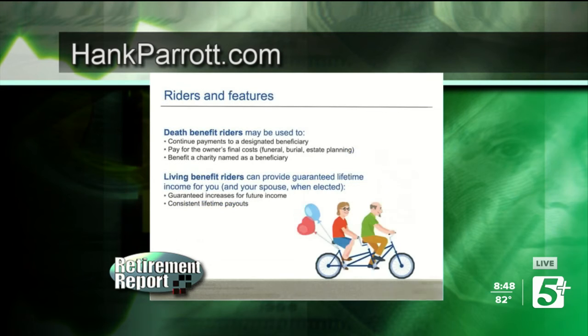So for instance, we're going to look at riders and features, death benefits.